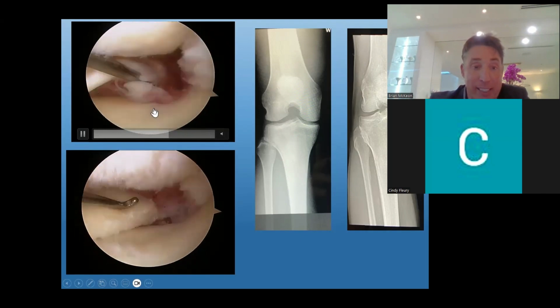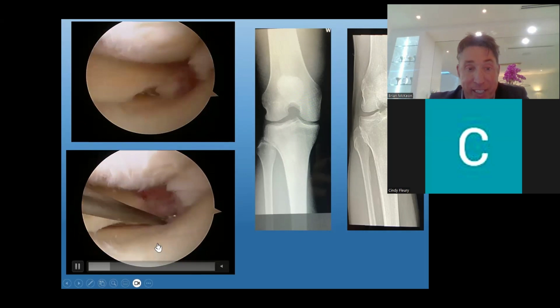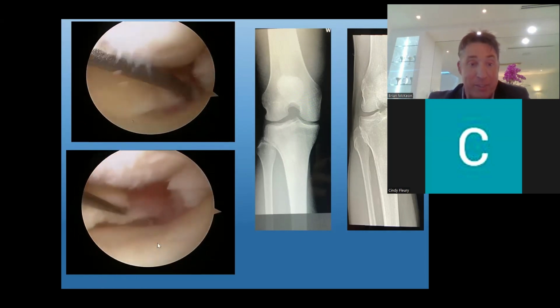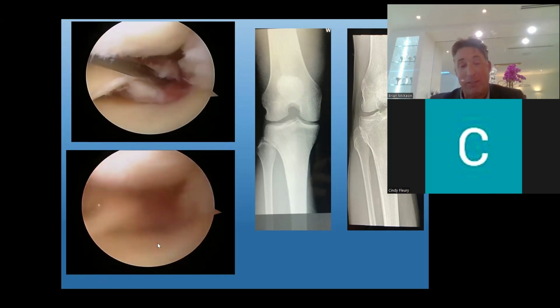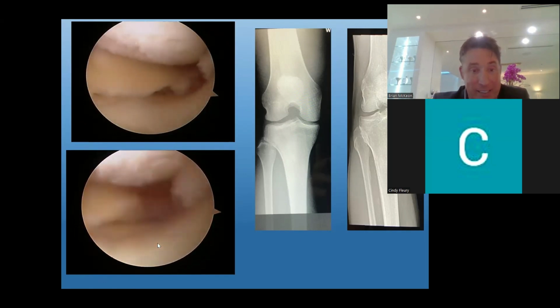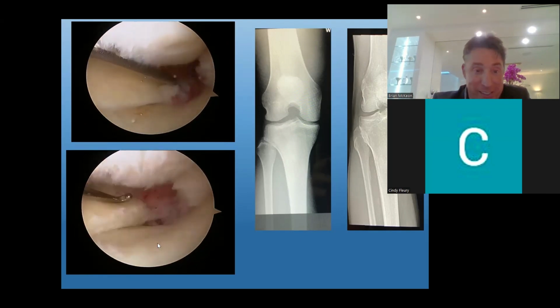But anyway, I cleaned it out, right? I basically got rid of the mechanically unstable portion and did not know what I was doing at the time. And these are the cases that we're all familiar with. Like, geez, why'd I have it scoped? Geez, I should have gone to your doctor. Geez, man, I'm worse now. I shouldn't have had it scoped. Or my uncle had it scoped and he ran Mount Washington the next day.